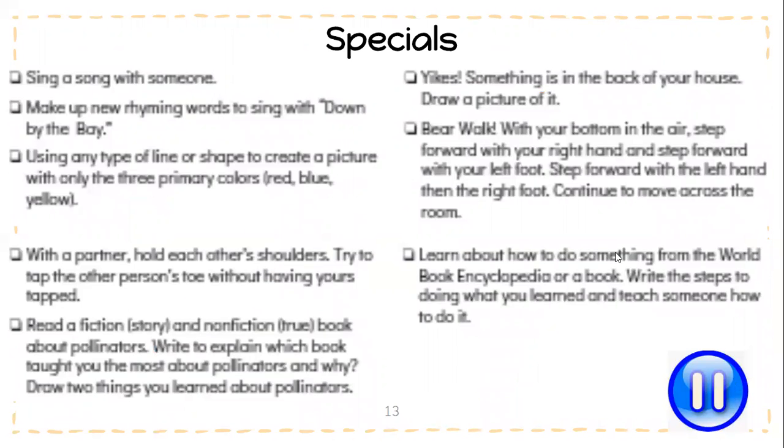Specials is last. There are lots of things that you can do in addition to playing outside because it is going to be pretty nice almost all week.